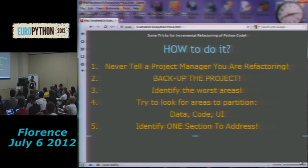Also, you'll find that when you've got your data and your code separated out, you suddenly find, hey, it's more useful. I can use that code and that data, not with the GUI, but as a component for something else. Probably teaching everyone to suck eggs here, but it's fairly important to consider that all the time. Bear it in mind. If you're going to pick one section to address, don't try and fix everything at once.